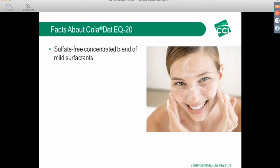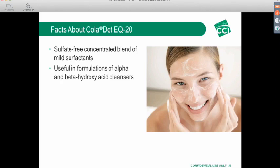This is a sulfate-free blend of mild surfactants. Of course, the Suganate 160NC we know is zero irritation. Amphoacetate also very mild, and the sultaine milder than betaine, as we've said in the past.